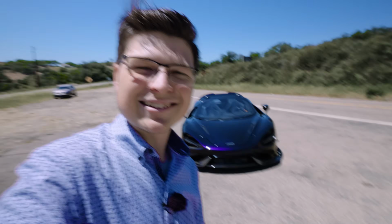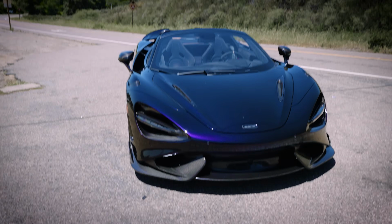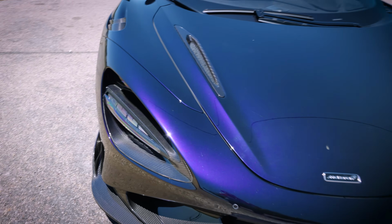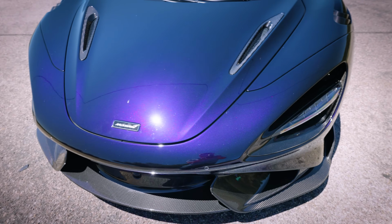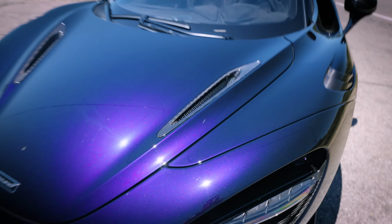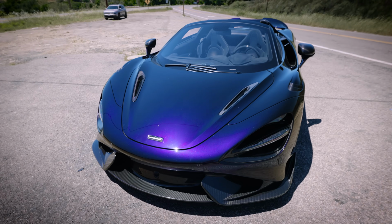Check this thing out. As you can see right in front of us, this color looks insane. It's actually called, I believe, Amethyst Black. If I'm mispronouncing that, please let me know in the comment section down below. I probably am, but the purple flakes look absolutely amazing. If I were to place a brand new order, I would go this way for my own car, because looking at it, it completely changes colors depending on which way you walk up to it.